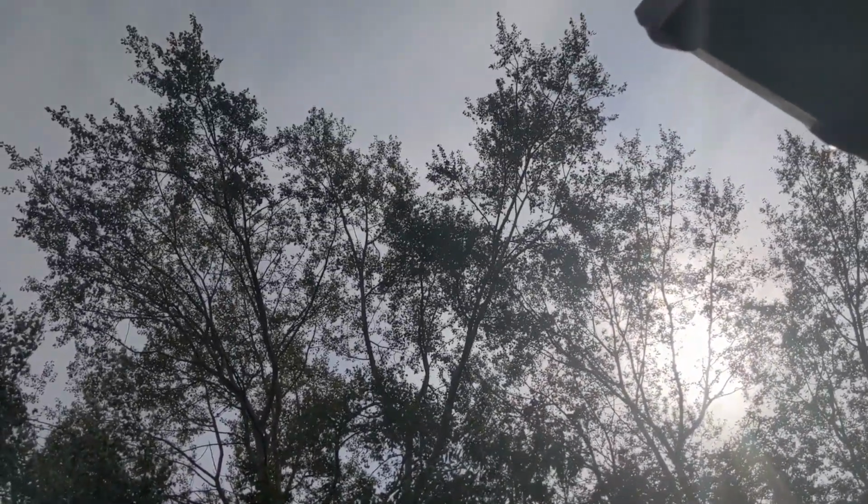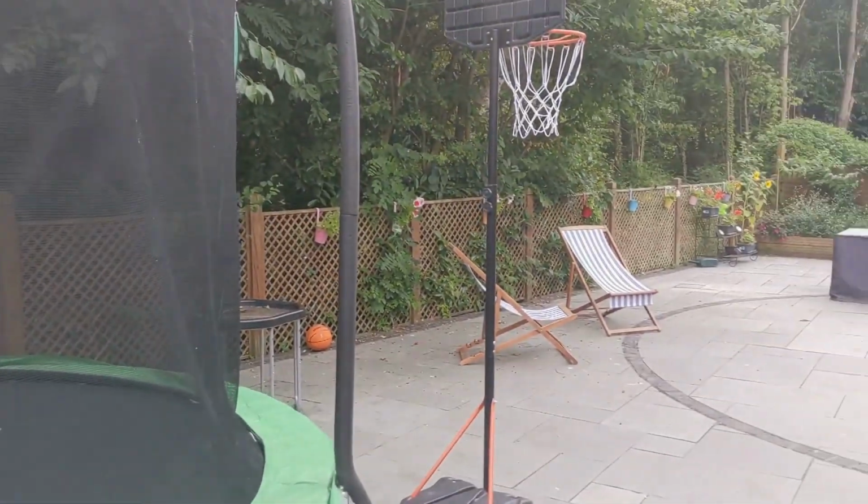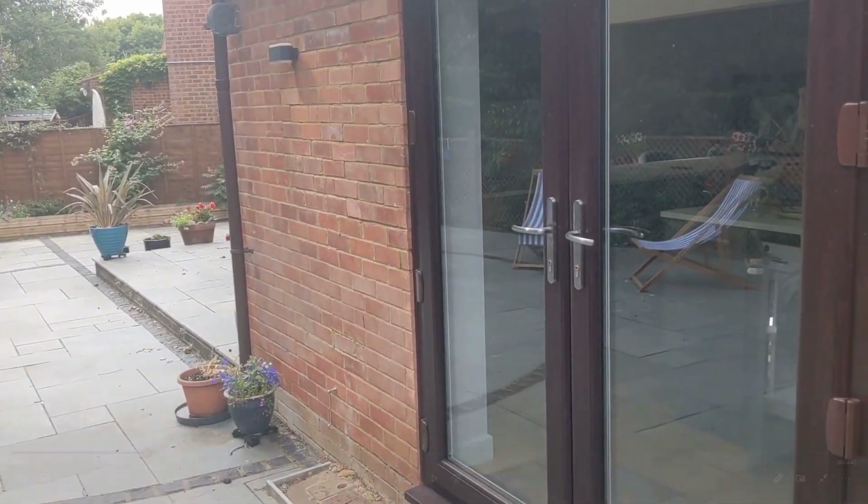But then, yeah, we're back onto the park and there are some very, very big trees. I mean, they're quite tall. I don't know if the camera does it justice, but they're really, really big trees. And in fact, the tops of those trees are kind of overhanging our garden a little bit. If we get a storm, I'd be a little bit concerned about that. But there we go.